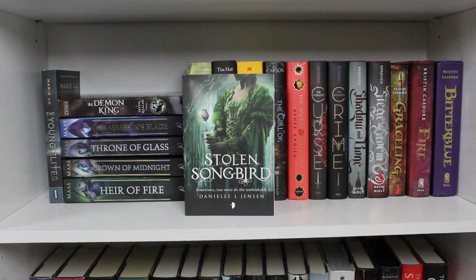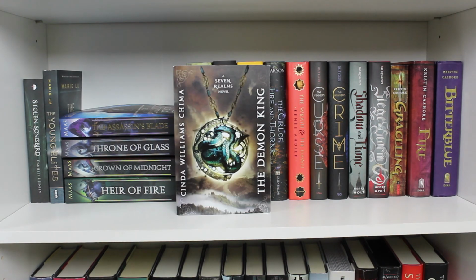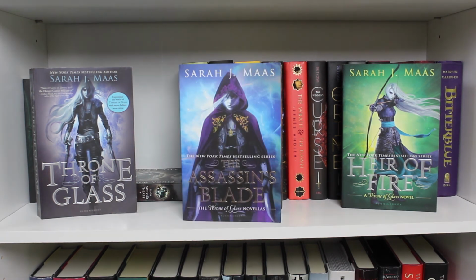This shelf is mostly young adult fantasy. Stolen Songbird by Danielle L. Jensen. The Young Elites by Marie Lu. The Demon King by Cinda Williams Chima. The Throne of Glass series by Sarah J. Maas, consisting of Throne of Glass, Crown of Midnight, and Heir of Fire. I also have The Assassin's Blade, which is the bind-up of the novellas from the Throne of Glass.